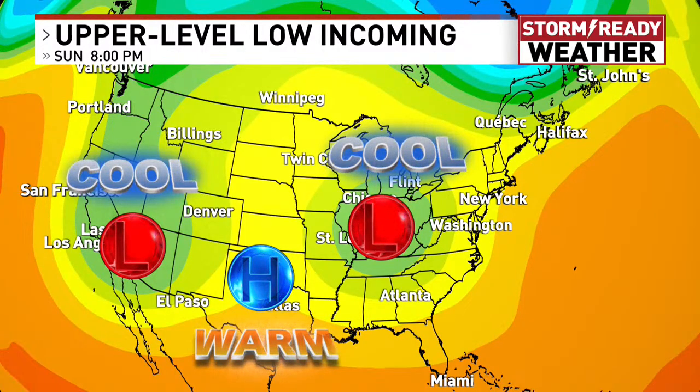Now, initially what we were thinking was, hey, here's this upper level low. This is the upper level pattern of the atmosphere. Warmer colors indicate warmer temperatures up in the atmosphere, cooler colors, the greens and the blues, that's cooler temperatures up in the atmosphere. Whenever you see these circles of warmer temperatures, that's going to be a ridge of high pressure. The cooler temperatures, that's going to be the upper level low. And we have that overall pattern of the rotation right around that low center. That's going to allow for the cooler, more unsettled weather to continue into the weekend.